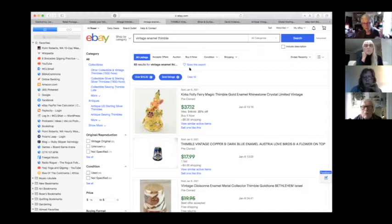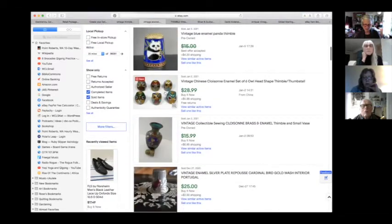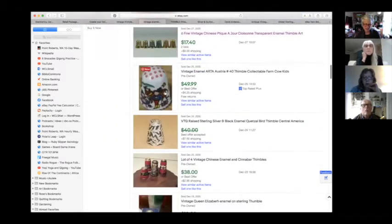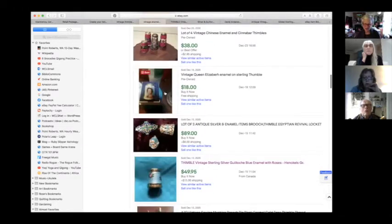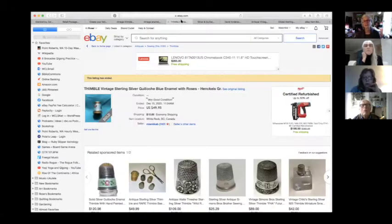On my computer, if you're on a PC, you would use a right click. On a Mac, you hold down the control button and click, and you can open up tabs. So I'm scrolling through the different thimbles, and when I come to some kind of high-priced vintage enamel thimble, here's one like that, I can just ask my computer to click it and it will open up another tab.